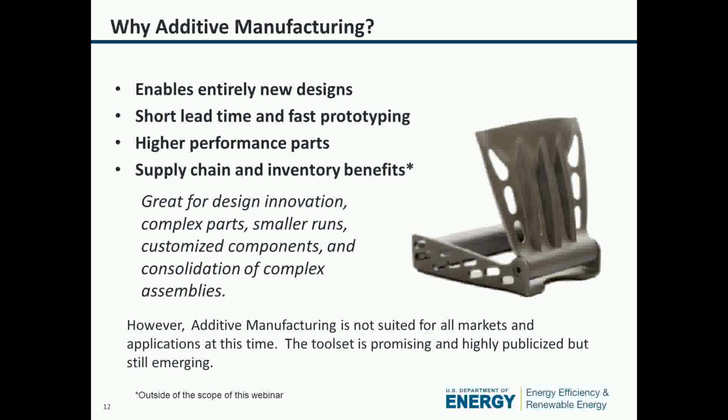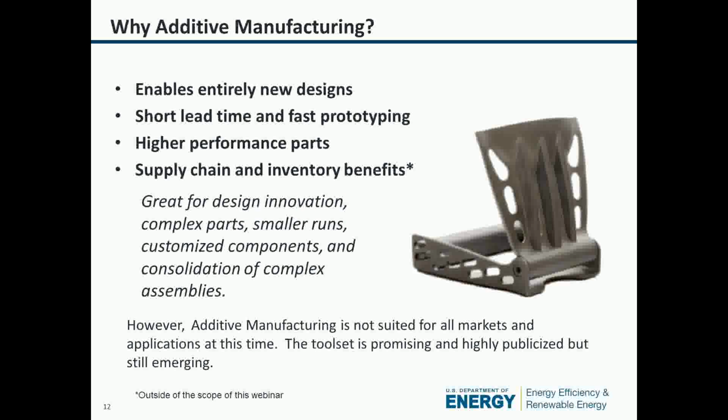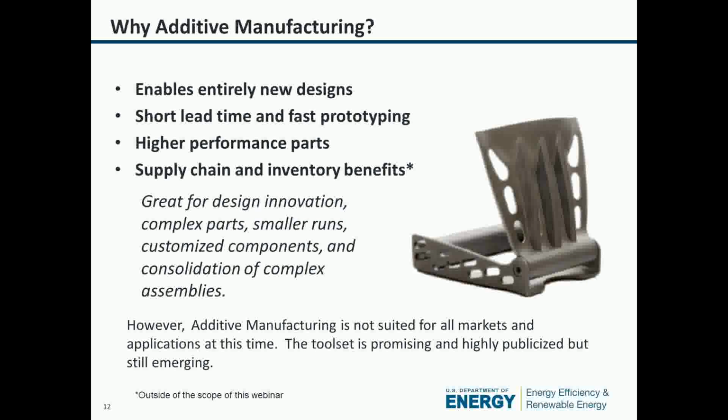I think the point of this discussion is trying to understand the sort of niches where additive could really make a benefit now. And those places are good when you really want new designs, when you really feel limited on what you can make. When you want really complex parts, complexity is essentially free with additive. It doesn't take any more effort to make complex parts.